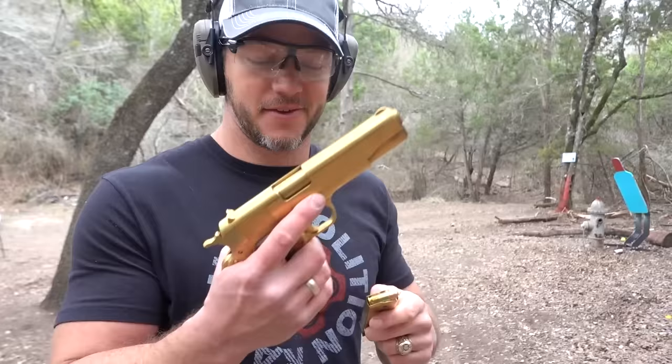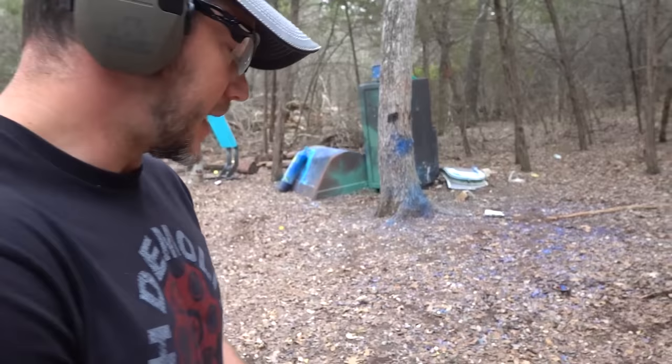45 ACP full metal jacket. That mag sure is gold. Oh, we got the gold 1911 coming in hot. All right, this also should not go through. We have them in the right pocket this time.